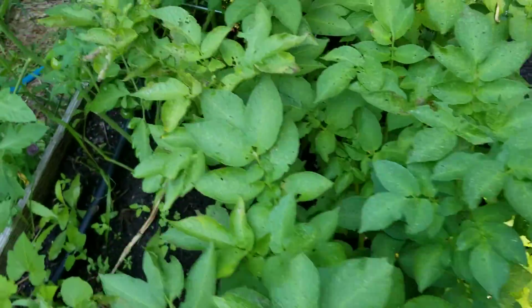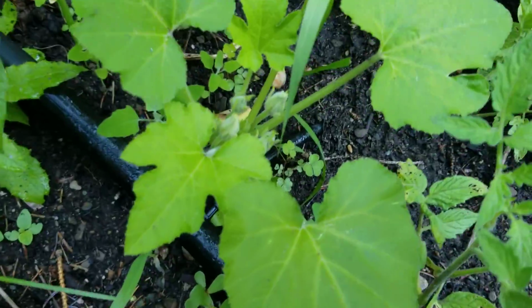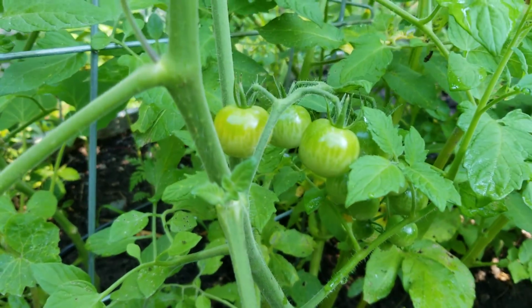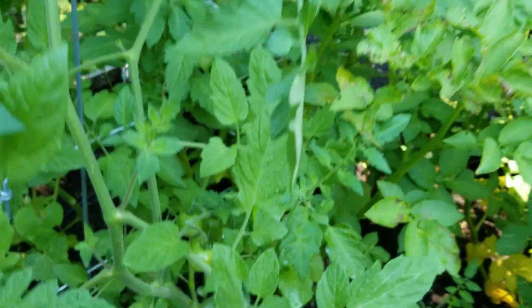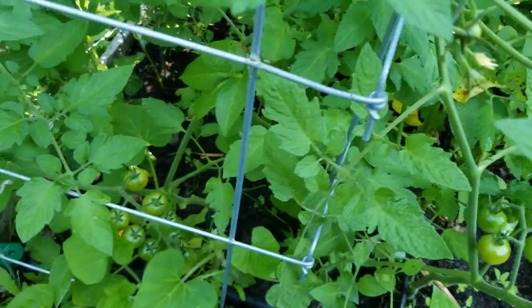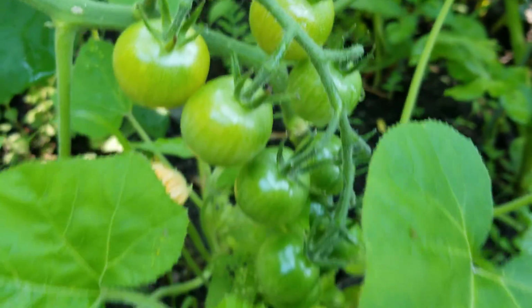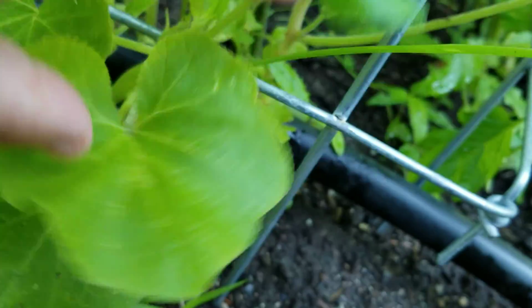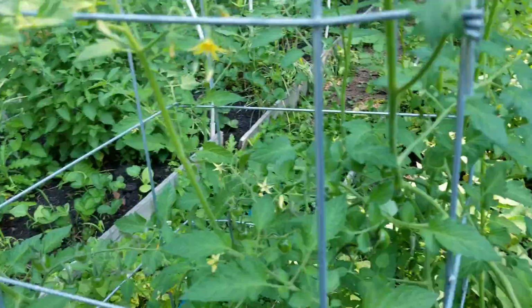On this side we have a few more tomatoes and some squashes. So here's a squash next to a tomato plant. They're changing color already, so this is another very prolific tomato bush. You can see they're changing color here again. And another squash that has gone into bloom. So lots of productivity here happening.